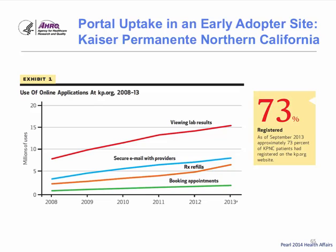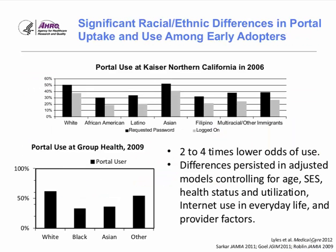And you can see here that the two most used features are lab results and secure messaging, over 15 million lab result views, and they're on track to have more virtual encounters via email and or telephone visits than in-person encounters in the next few years. So pretty substantial uptake that looks pretty different than the numbers even that Jessica showed. I love that you showed those among what the uptake is in safety net settings.